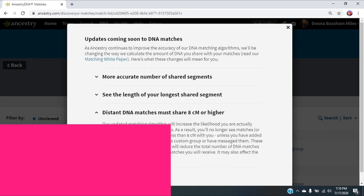Also, they're going to take away the distant DNA matches of eight centimorgans or lower. If it's below 8 centimorgans, they're not even going to show it. I'm just going to spare you reading that. That's basically what they're going to do, and they're saying that it's going to affect your number of matches, and it's going to affect your ThruLines. They're claiming this is an improvement, blah, blah, blah.